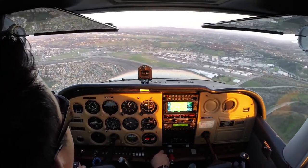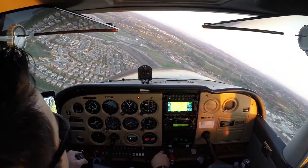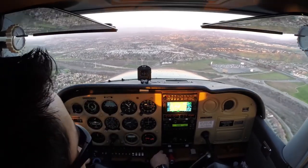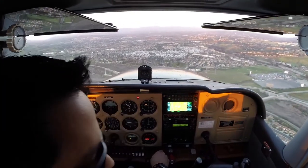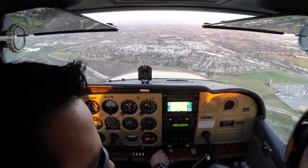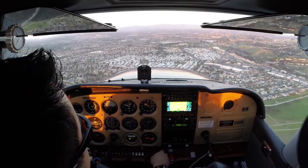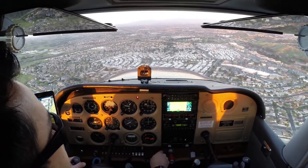Okay, hopefully it's going to be a good crosswind landing. There's a windsock at the approach end of the runway, and a segmented circle. It's a small sock, can't really tell. Clear, looks good. Hey, we have flaps. Okay. This is your first time in here, right? Yeah, that's what I thought.